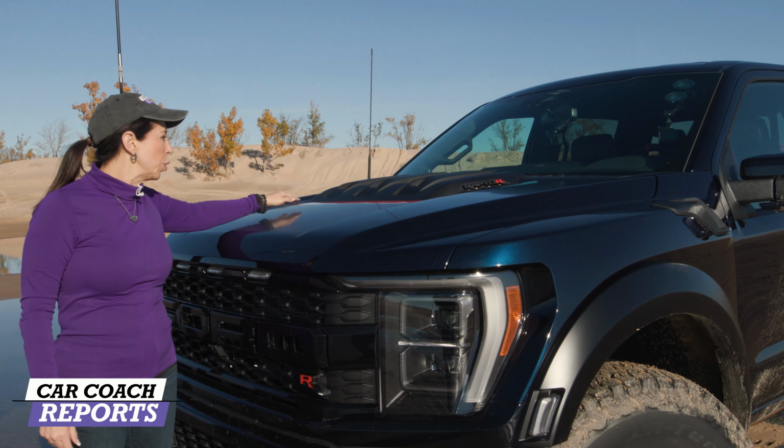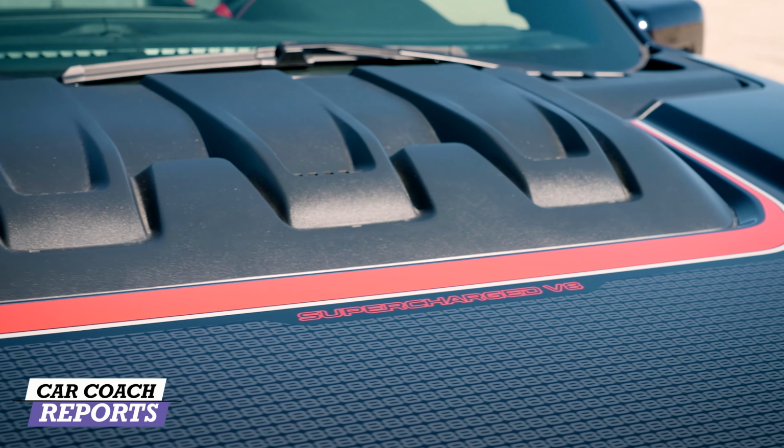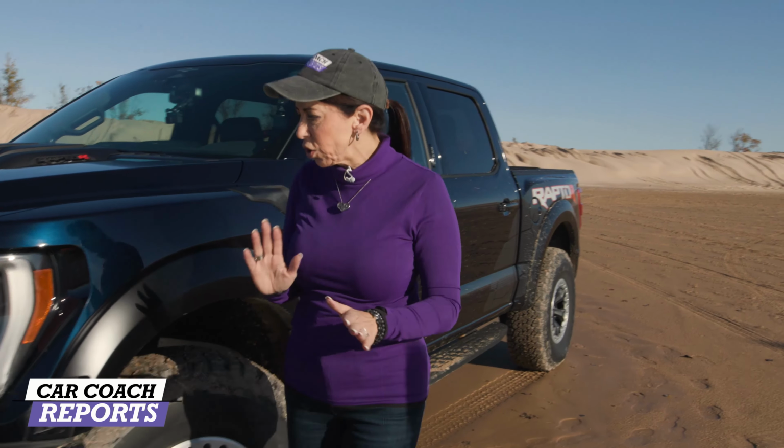And also right here, supercharged V8, just to let you know, and it's got 8s all across the hood. I love it. This is my kind of vehicle. It's sort of an in-your-face kind of vehicle. Let's go around to the side. I want to show you some special features of this vehicle.